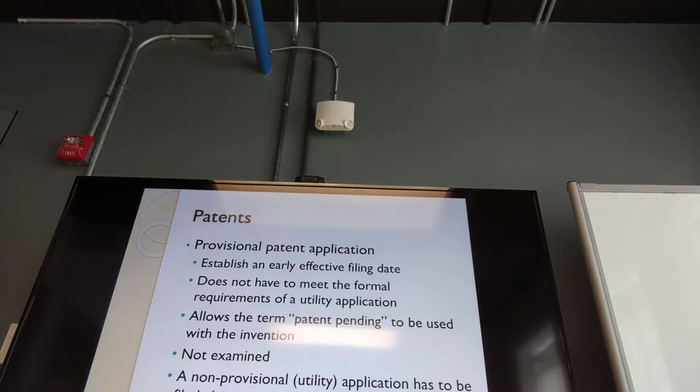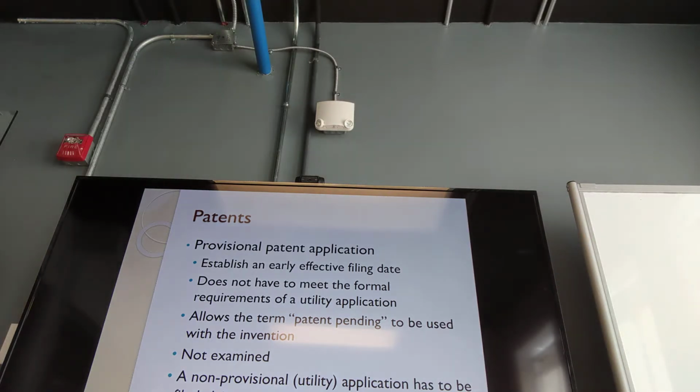We do draft provisionals. Good practice is to draft provisional applications, although there is no formality requirement with provisional applications. When you come to us and say draft a provisional application, good practice is we draft them pretty close to a utility. Basically, it's almost like a really rough draft of a utility application. Yeah. And that's typical.